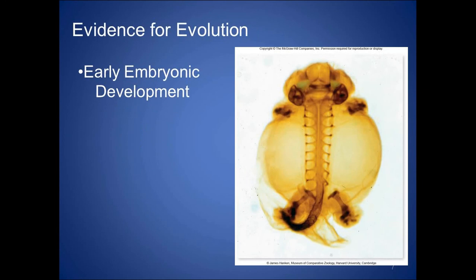The strongest anatomical evidence supporting evolution comes from the comparison of early embryonic development. Embryos of different types of vertebrates often appear very similar early in their development, but only become more different as time goes on. For example, early vertebrate embryos all possess pharyngeal pouches. In humans, these pouches will develop into glands and ducts. In fish, they will develop into gills.